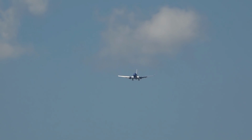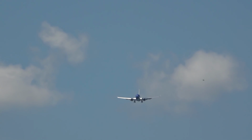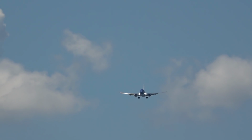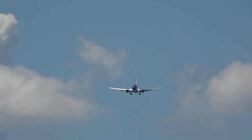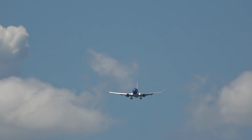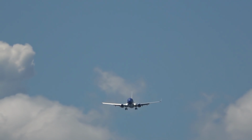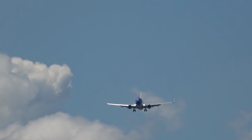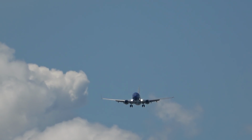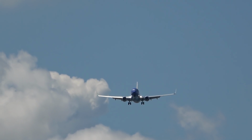Can't hold the camera still. 3003, a space odyssey from Baltimore Washington International, Southwest. Cypress Point Park, I made another move. 95, with your bridge approach, one left. One left, clear landing.